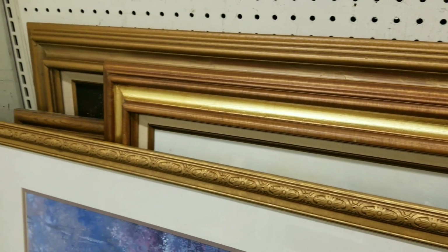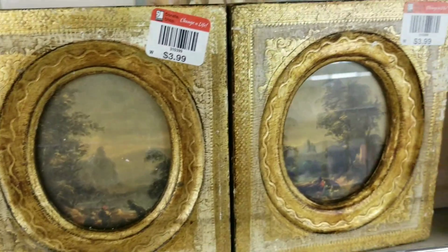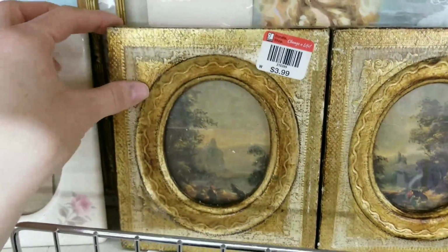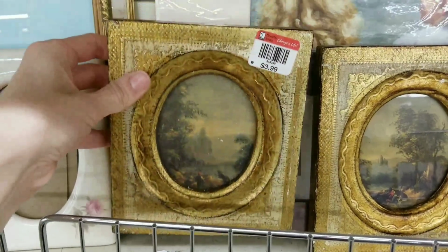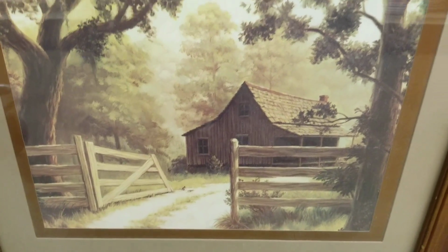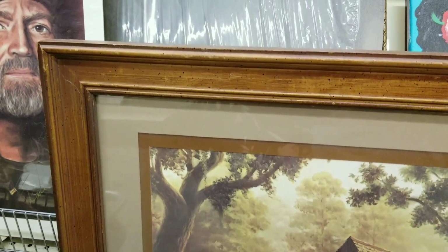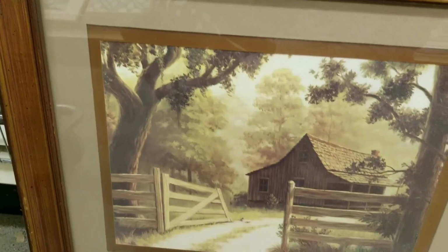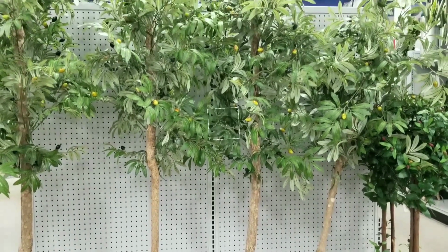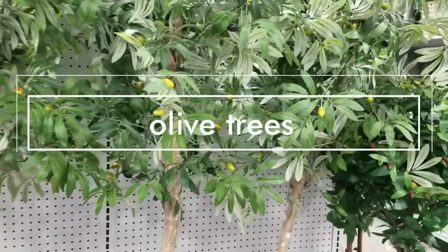You can keep them this gold color, or you could go with a brass color as well. Some of these have a little bit more of a brass look to them, but these darker images are in the thrift store, and you can find stuff like this there. So make sure you check out your thrift store and save yourself a good deal of money by looking to see what the thrift store has first. And frames like these can be painted to match that gold theme. As far as houseplants go, fake or real, olive trees are what are trending for 2020.